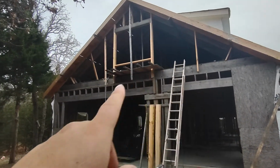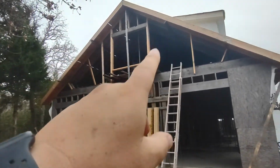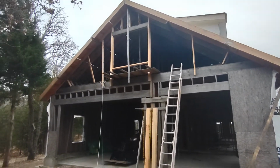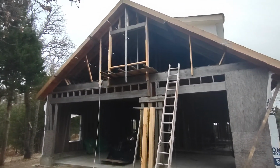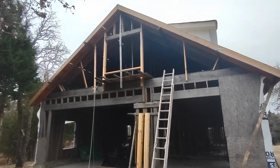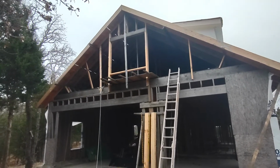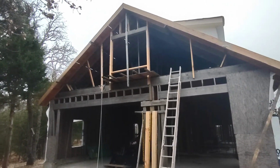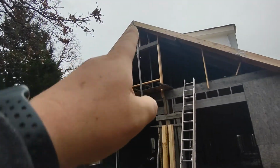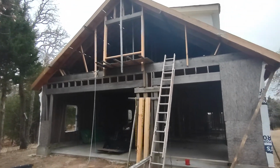So basically, I've got 2x6 studs all the way, and then I got the OSB up there on the other. I got it all done. I got all the OSB framing on the end walls, all my wall OSB, all that up in the air. And like I said, that's 25 feet plus there. So, it's not easy, but it can be done.